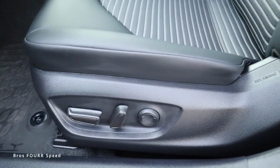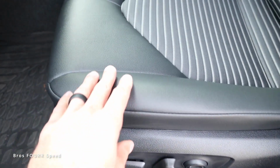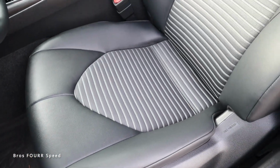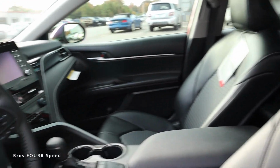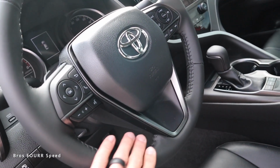This car does get power seats. You can see all of your controls on the left with your lumbar support, and then the smooth synthetic leather material as well as this fabric type design in the center. Has a pretty sporty look. I really like the striping you're going to see. You get a little bit of stitching leading its way all the way up the backrest, and then spinning around we get a black leather steering wheel with a dark gray accent color.